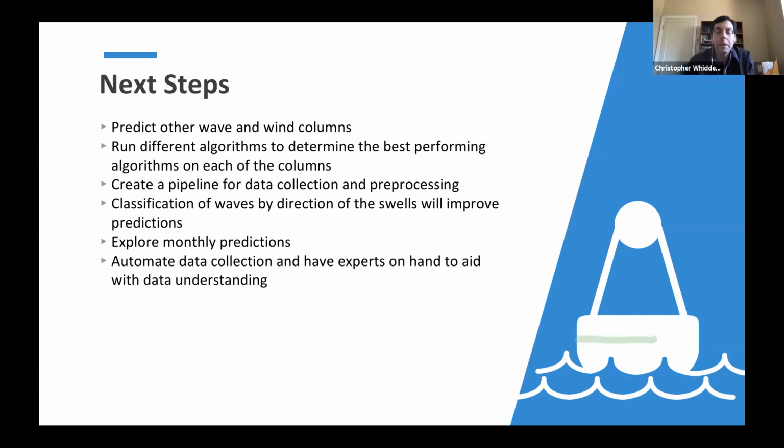And those are very different skills that we might need to do these. We could explore doing monthly predictions, classifying waves by their direction, and looking at other things in here. And as I said, automating the data collection piece is a really huge and crucial part of this. It's not just a matter of, here's our data, we can assume it's nicely cleaned, and we can apply machine learning. A lot of the work, especially when you're working in the ocean sector or with small companies, is in cleaning, filtering, and looking at that data.